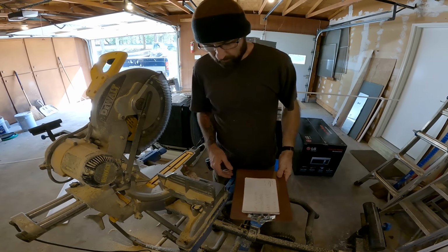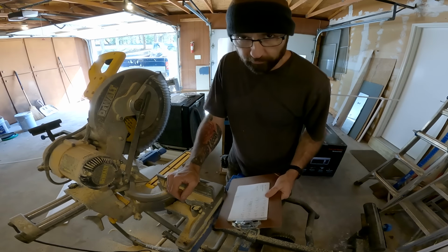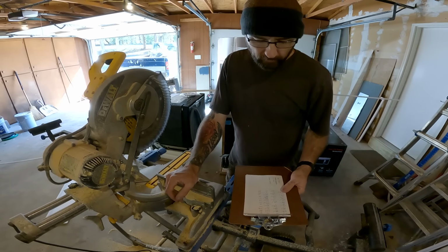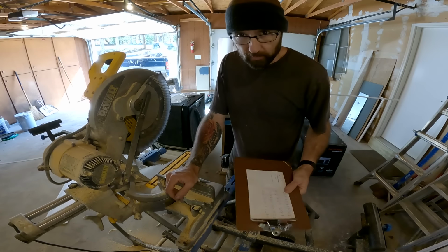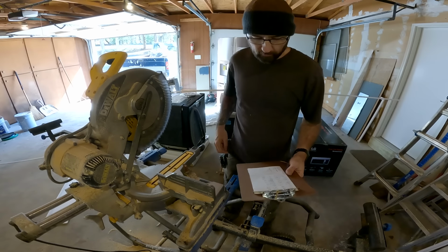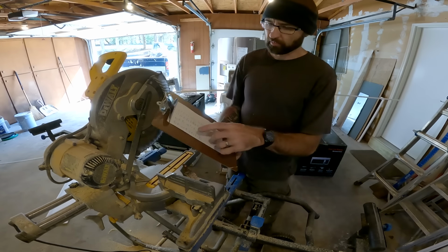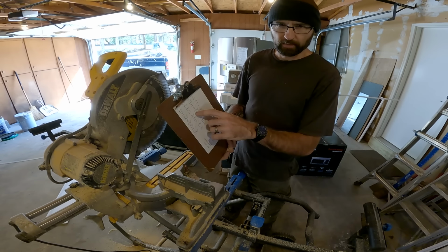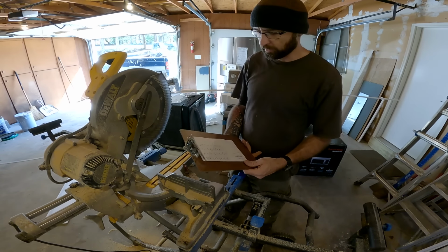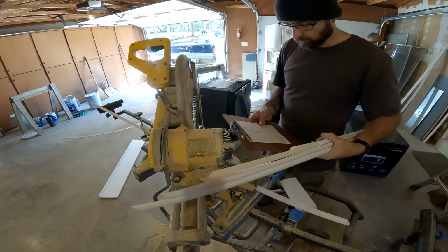I have a bit of a different way of putting down trim, sort of a system that I made up. I measure the entire room and cut the entire room at once. That way I'm not walking a marathon back and forth. And I have a cut list with the size that I need and the shape that I need. And that leaves me with a nice pile of pieces that I'm gonna go put in place.